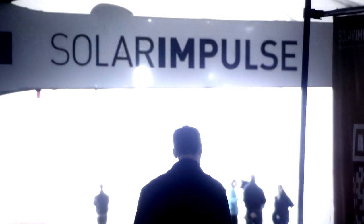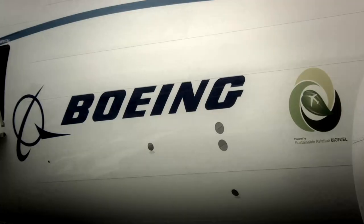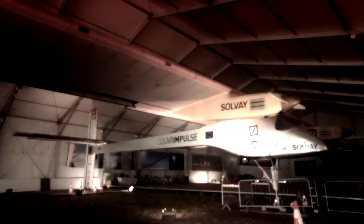Green technologies such as biofuels and solar power are really taking hold, judging by this year's static display. From freighters to bizjets, green is big at Le Bourget. The most hyped aircraft here is the intriguing Solar Impulse.